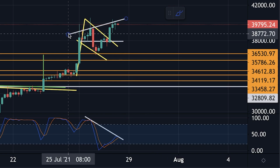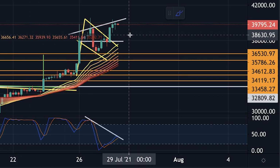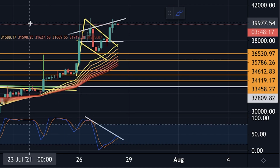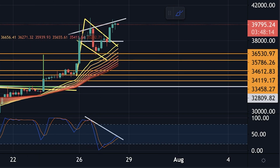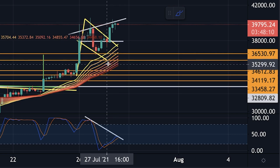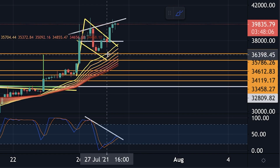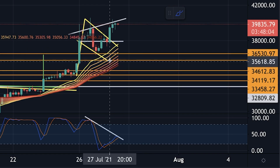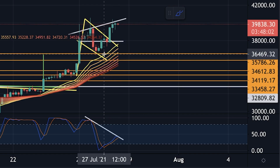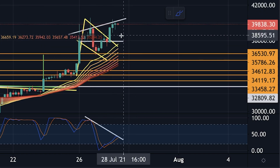Now, while we're on the 4-hourly chart, I also want to have a look at something else. Let's see what the EMA ribbon is doing. So here, the EMA ribbon is nicely spreading, unfolding its strings. So exactly what we want to see, that these strings start to move away from each other, because the wider the ribbon gets, the stronger the upwards trend actually is. And I like what I see here.